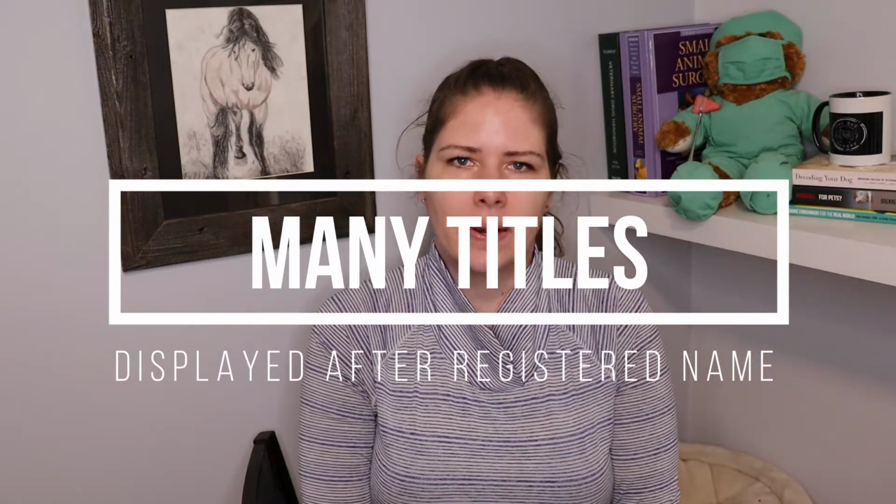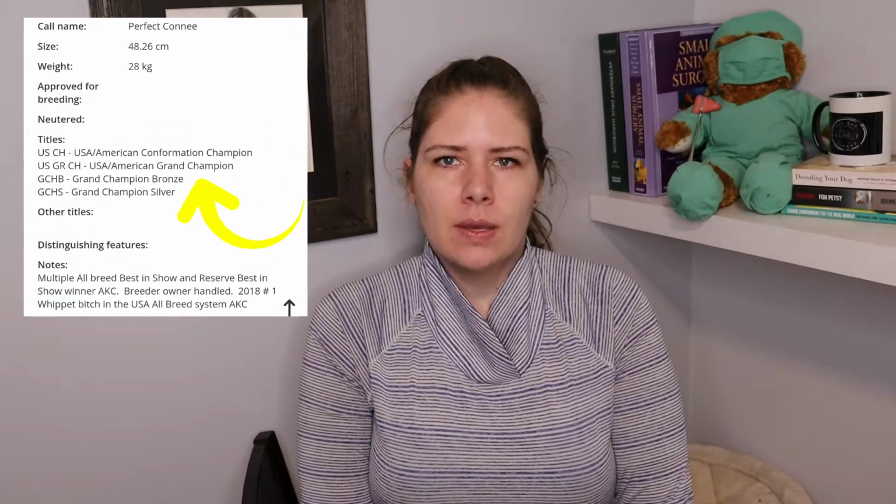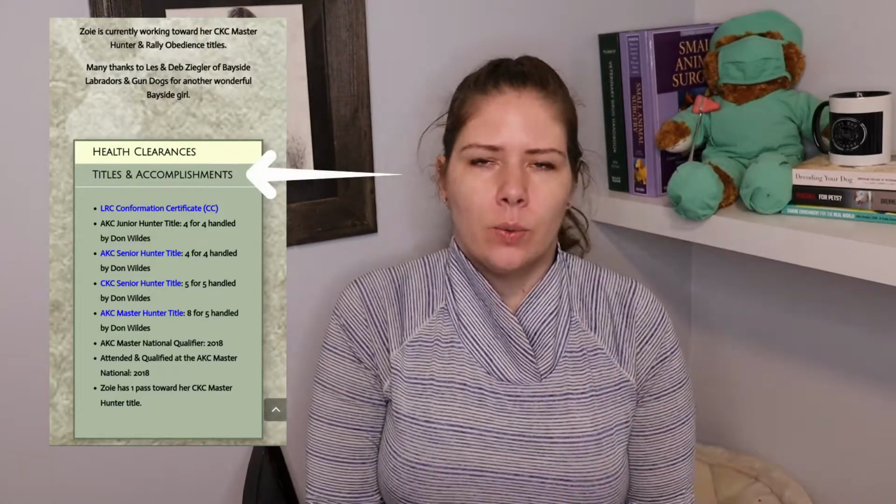You should also be noticing after the dog's registered names that there are a bunch of letters after that name. This is very important to see because good breeders are competing and winning with their dogs. If the breeder is not competing with their dog in a breed appropriate sport or conformation, or they aren't winning with their dog, then those genetics are not some that should be passed on, and you should not be supporting that breeder. So you should be seeing the more letters the better, essentially, and more than just a Canine Good Citizen. That can be given to essentially every animal that is friendly around other dogs and people. It's a very low bar, but you're looking for championships in an appropriate area for that breed of dog.